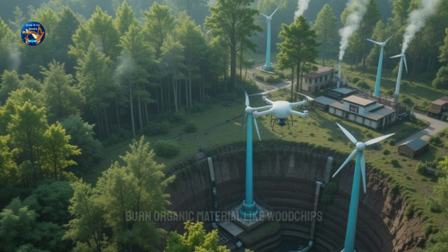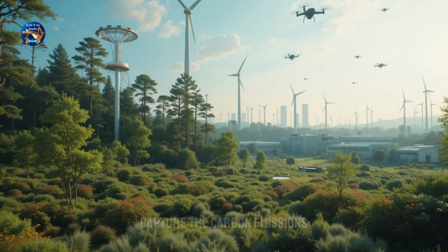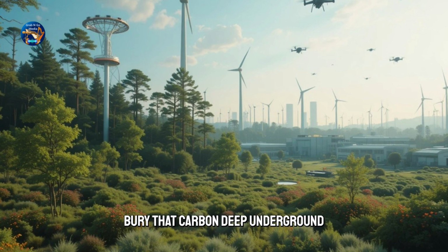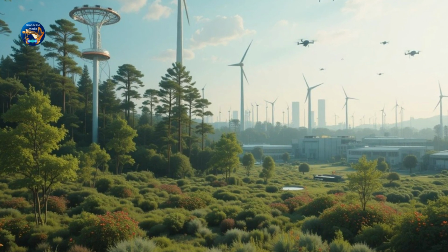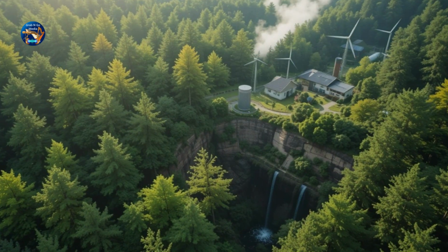Here's how it works. 1. Burn organic material like wood chips. 2. Capture the carbon emissions. 3. Bury that carbon deep underground. Sounds promising, right? But BECCS comes with its own challenges: land use, high cost, and a need for long-term monitoring.